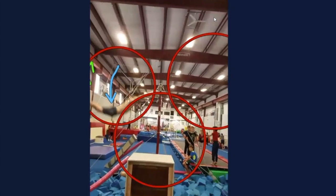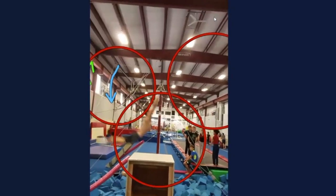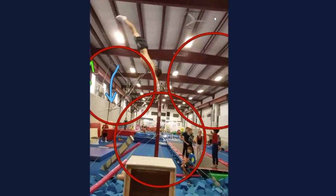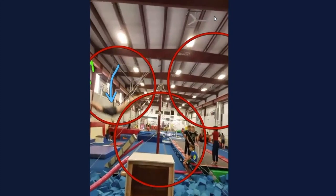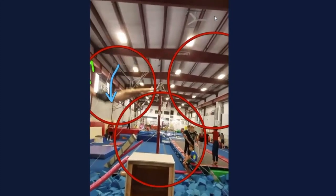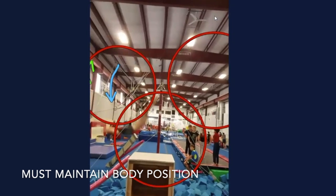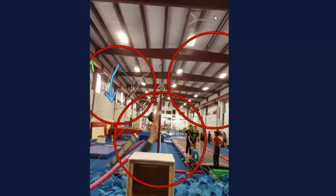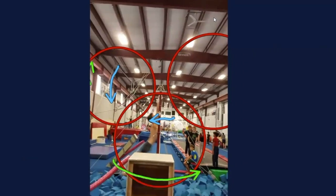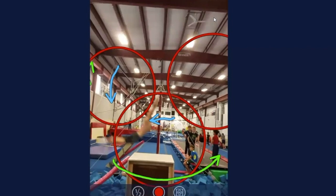Once he gets out of this, he's really just holding that shape into the next phase. So this is really a dynamic shape change right there. You can see he moves a lot through that section, but then he really holds that same shape into this next section. On this next section, it changes. So now his shoulders are going to move very little, but his feet are going to move all the way over there. And that's a big movement on the feet.